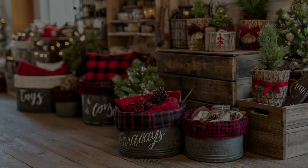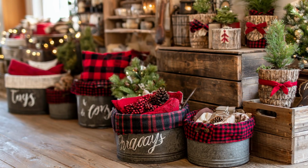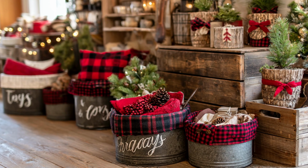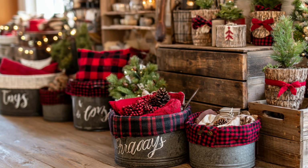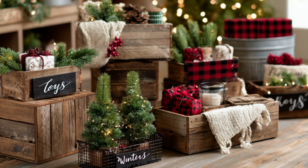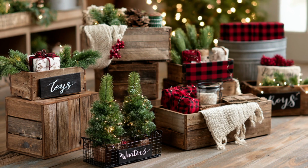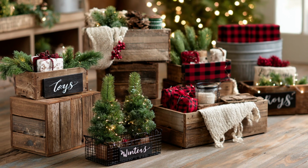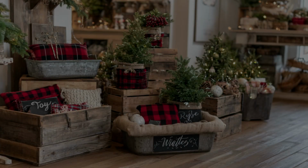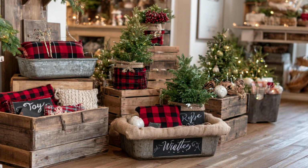Even your storage can be festive. Hobby Lobby has introduced wooden crates, wire baskets, and galvanized tubs that double as both storage and decoration. These rustic containers are perfect for holding blankets, displaying ornaments, or organizing wrapping supplies. One charming idea is to stack crates near your tree with labeled signs like toys, presents, or winter wreaths. Add some fairy lights and mini trees for a functional display that feels intentional and stylish.